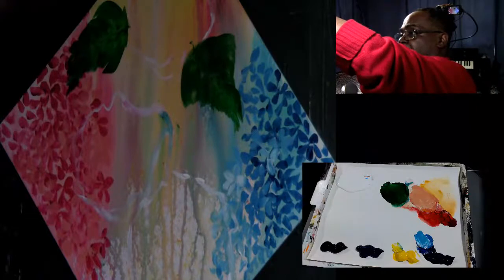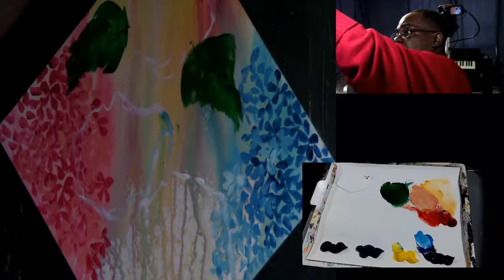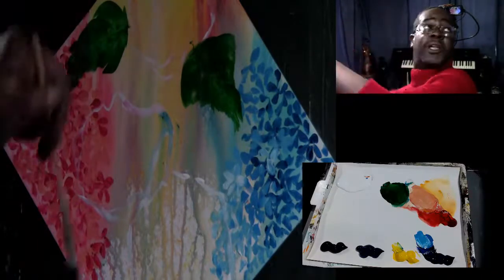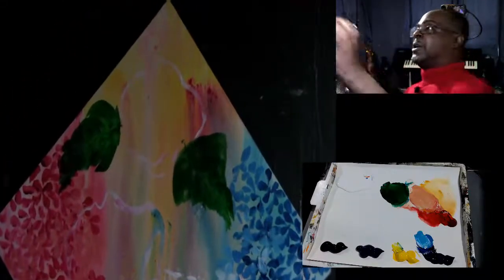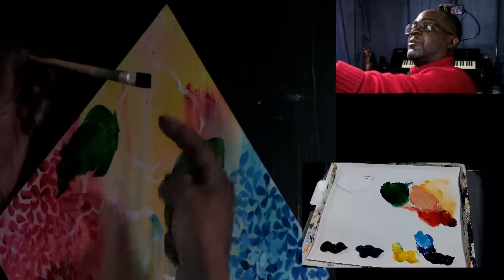Should I add something over there, up there? Maybe some wiggle leaves. What do I mean by wiggle leaves? Well, let's just say, you guys can't see it. Good thing I didn't put nothing up there. Okay, let's go up here. Wiggle leaves. If you take your brush, now you see the flat part of the brush here, okay?